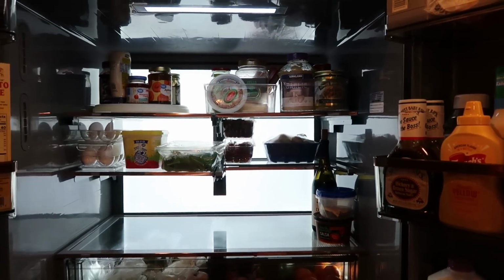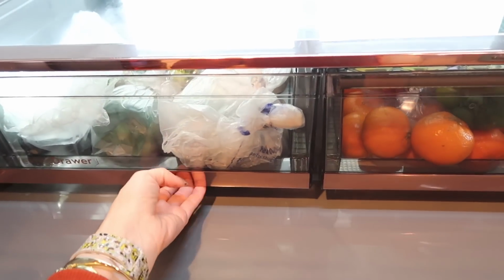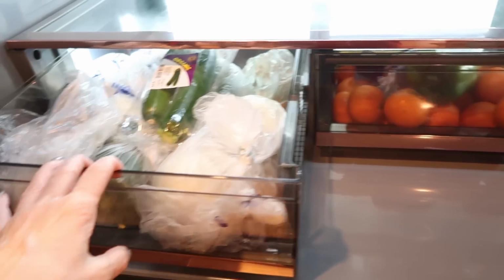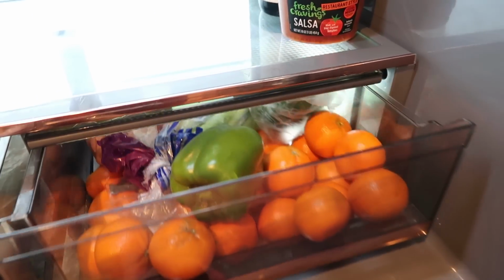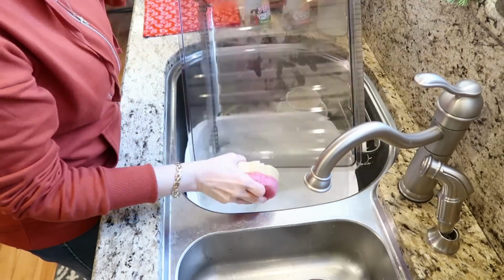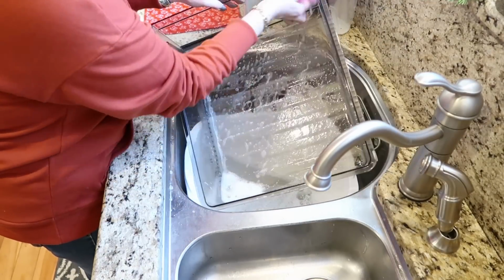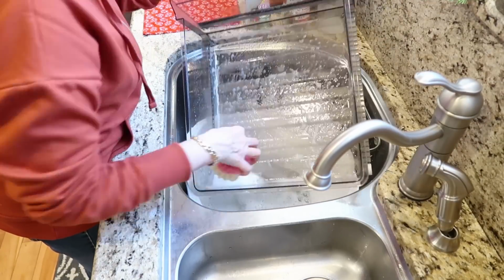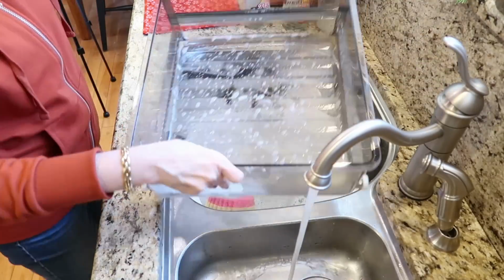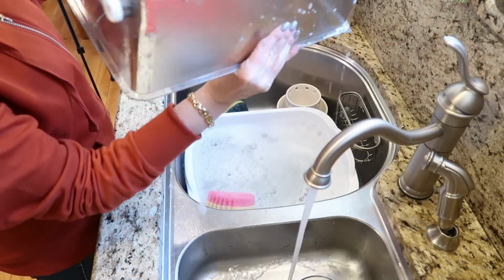The last thing to do in the refrigerator is going to be the vegetable and fruit drawers. I'm just going to empty them and give them a really good scrub. I like to add a paper towel lining to the bottom of these drawers in case anything gets a little bit mushy. It's so much easier to clean up that way. Once that's all done, the refrigerator will be ready for our groceries tomorrow and ready for the recipe that I'm going to be sharing with you for dinner tonight.